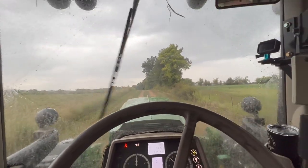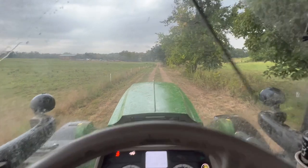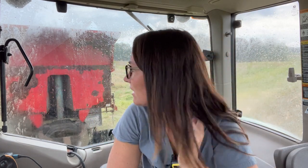Sounds like a plan. As much as I want it to rain, I just want to get this done first. And we may get done today. We may just have to take a break for a while or something. It's like the first day I've got a break, like got to sit. And it's because it's raining.